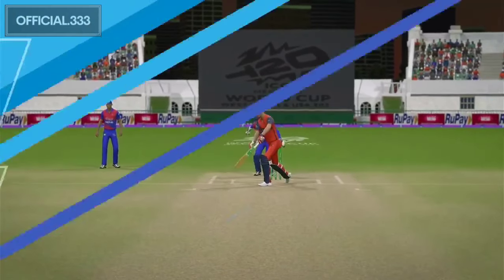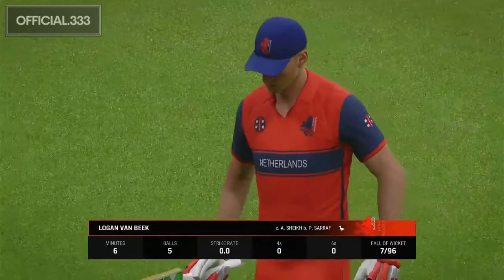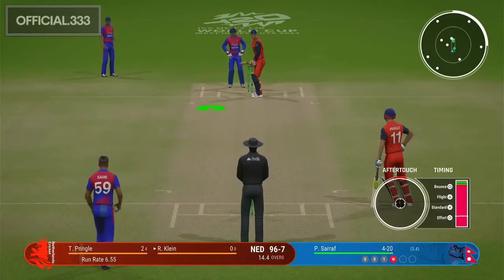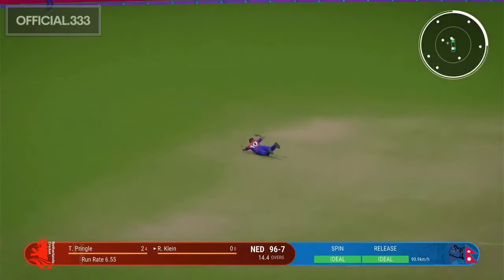They find themselves 7 wickets down. It's about now you need someone to stand up and stick around at the crease. Now, great opportunity to prove the critics wrong. Certainly needs to build an innings for the team. Does very well to quickly get across to this one.